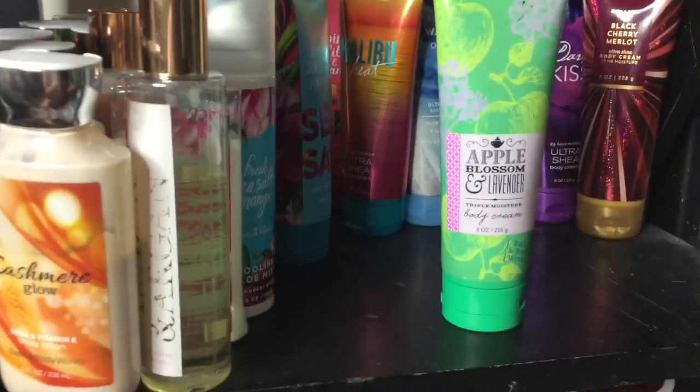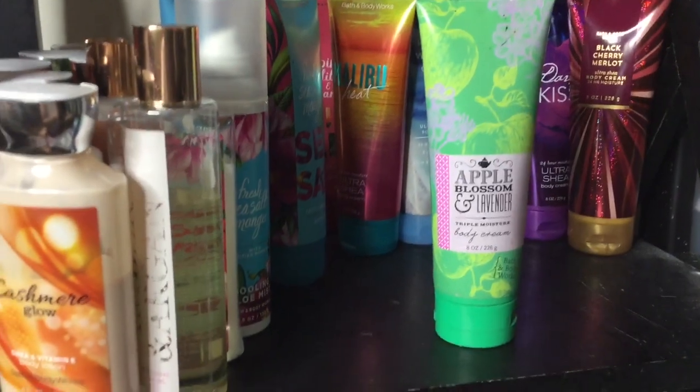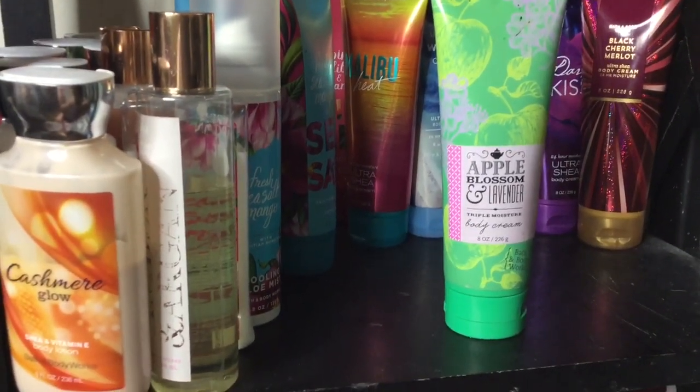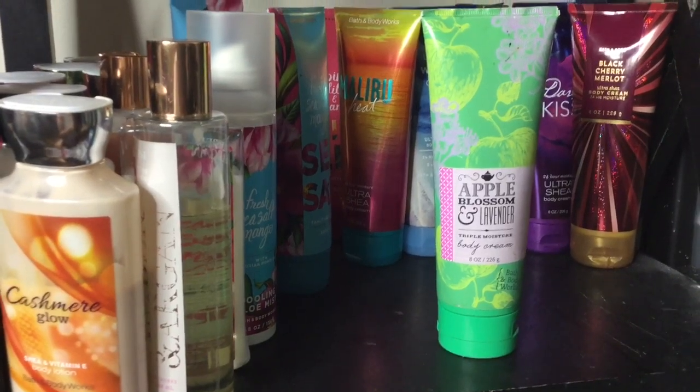Also, I have this. This has been around for a little while. The Apple Blossom and Lavender smells so, so good. They had it back at last SAS, June's SAS, but my store only had like select pieces. And if it wasn't the whole set, I'm not buying it.